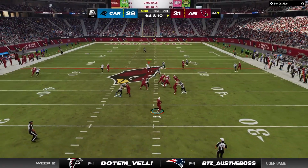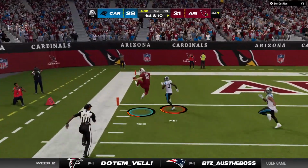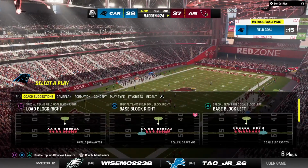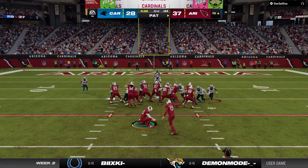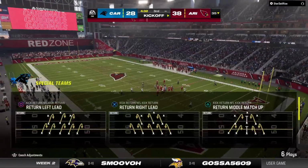On first and 10, here's Murray. It's caught inside the 25. Touchdown, Cardinals. A big play there. 56 yards. And the Cardinals add 6 to their lead. Point after, right down the middle. And his guys will take a 10-point lead.